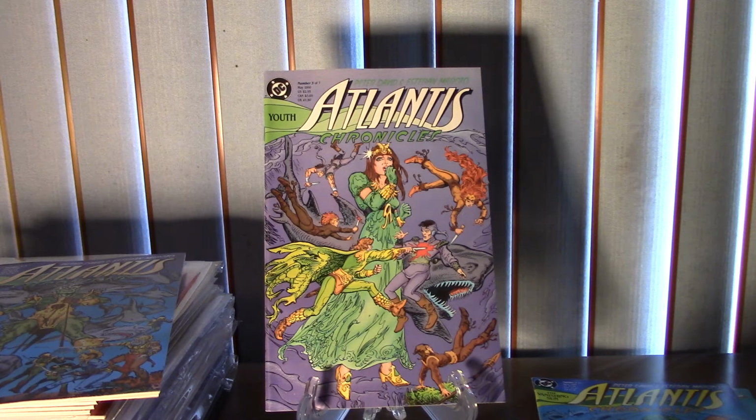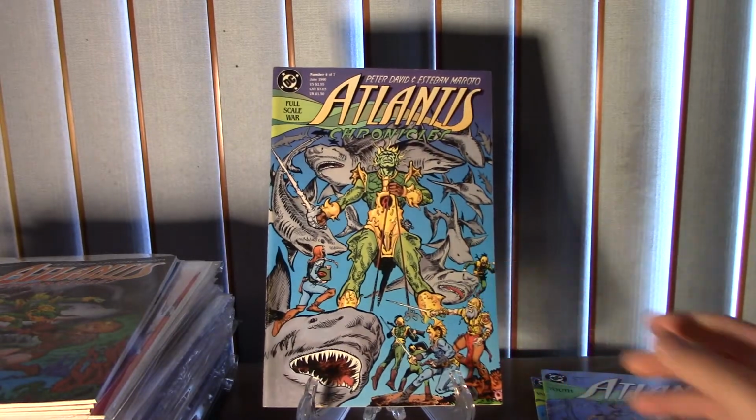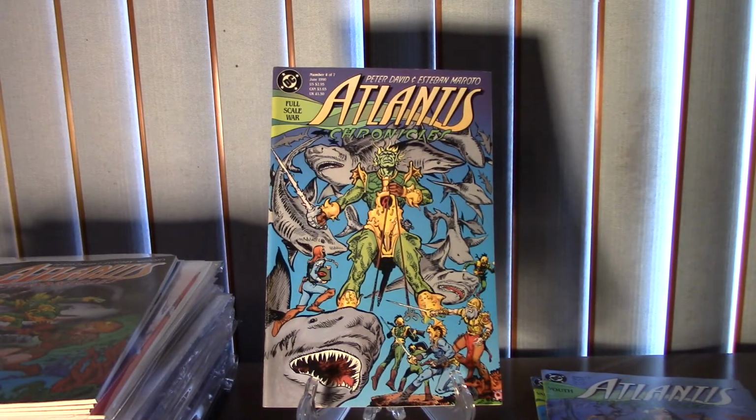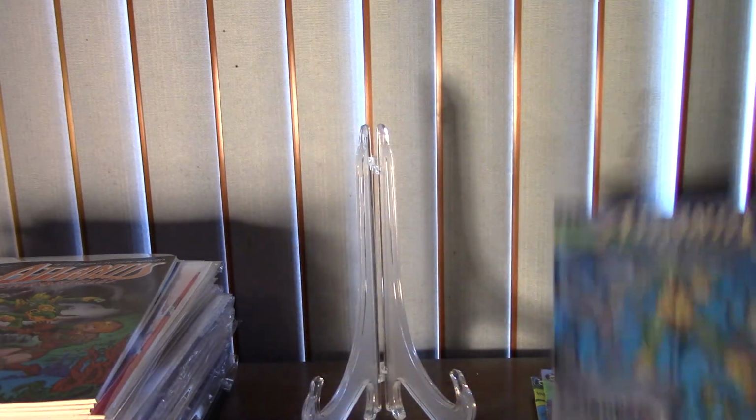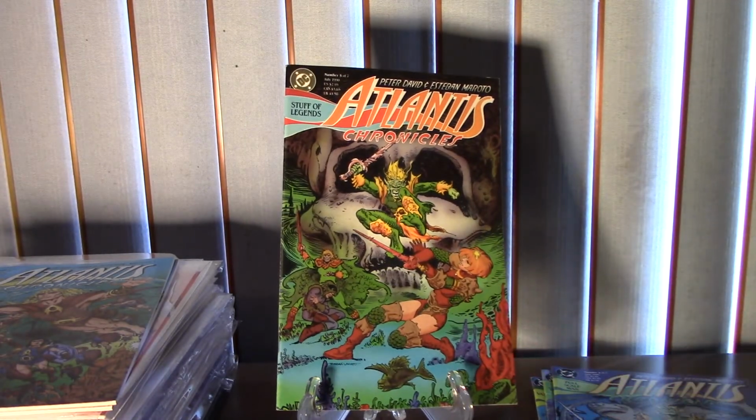It's a fantastic read. I had this series back when it first came out, and I loved it then, and I sold it off, and I picked it up again and I read it again. It's just unbelievably great. Again, it's got everything leading up to the beginnings of Aquaman up to that point.